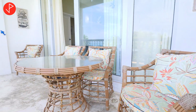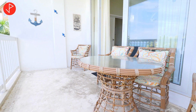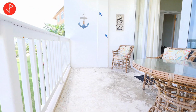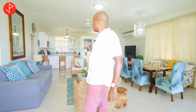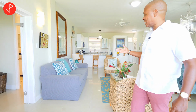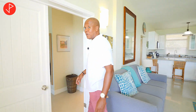And the space is very generous. It has one table with a four-seater, but it can actually hold more seats than this. Great place for entertaining. All right, so this open concept plan here, as you can see, it's very spacious, very airy, a lot of natural light. And most importantly for me, this unit is being sold fully furnished and it's very tastefully decorated. Our first stop is our primary bedroom.